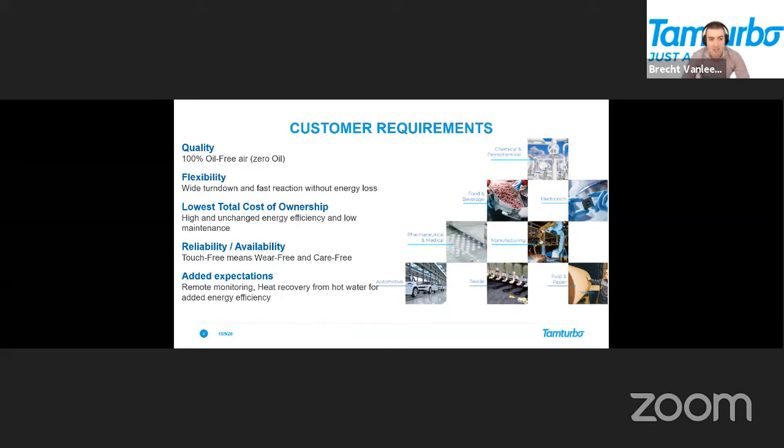A high flexibility, meaning a wide turn down of the compressor and a fast reaction without energy losses. The low total cost of ownership is what we are basically measured on, the lowest. It needs to be reliable and needs to have a high availability, and some added expectations these days are also, for example, the remote monitoring and a heat recovery possibility.